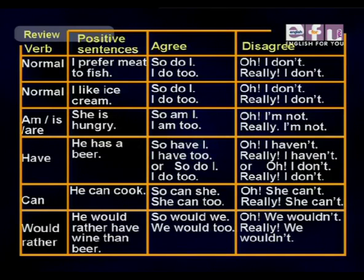If your verb is would rather, for example, he would rather have wine than beer, you can agree by saying, so would we, or we would too. Disagree by saying, oh, we wouldn't, or really, we wouldn't.